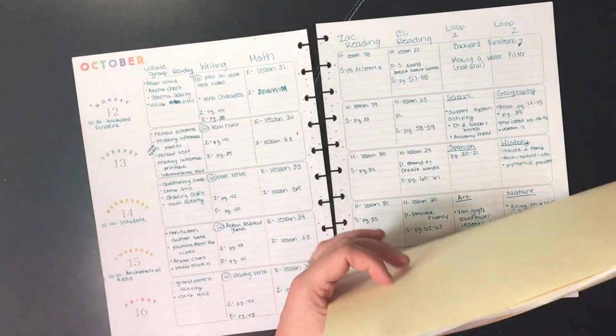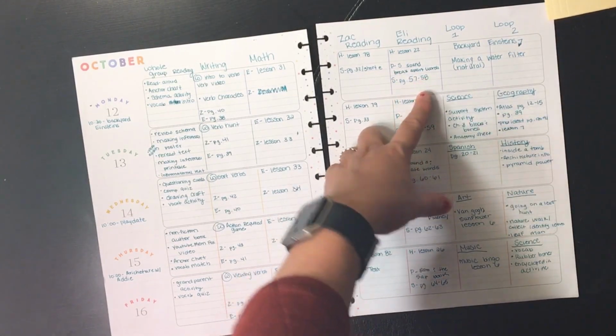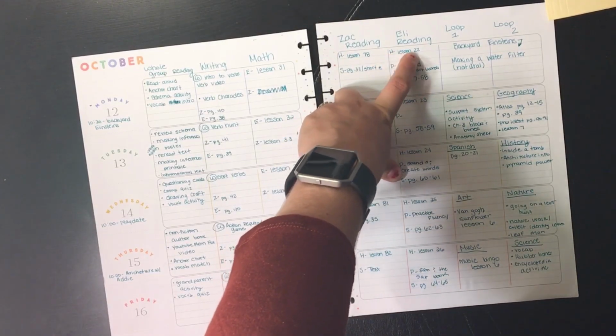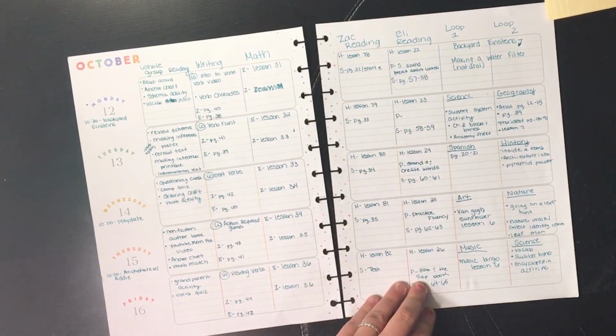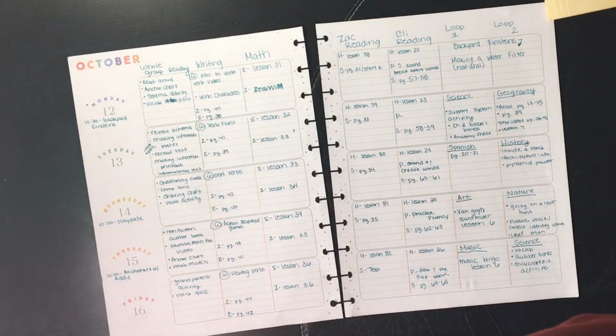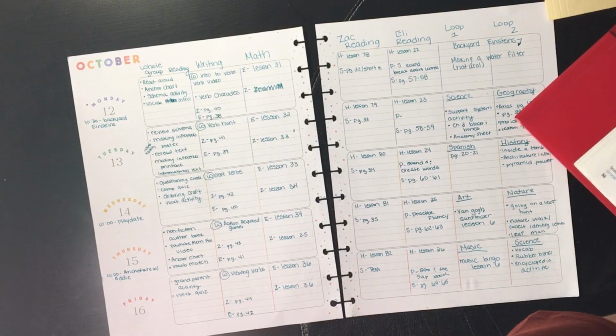He does do Headsprout on the computer, which is also phonics, and it's a really cool thing that goes with Raz-Kids Plus. We love it. So he does his Headsprout, and you can see it says H, that's for Headsprout, and it has his lesson. So I don't have to put that in. And then the next thing I'm going to show you is his spelling. Now, I have page numbers here, but he really likes doing these activities, and last week he did like 5 pages every day.